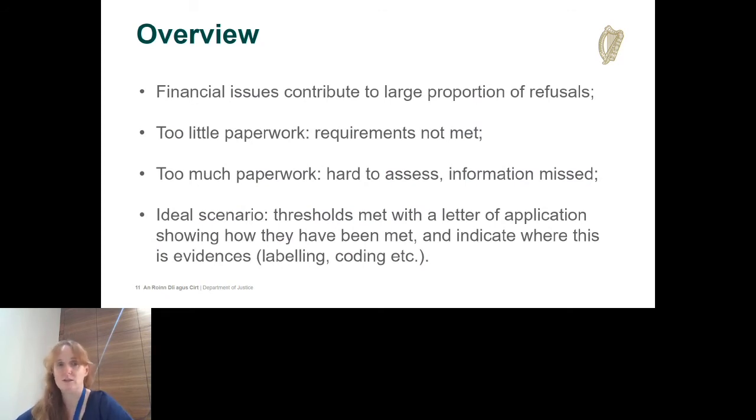The second scenario is where people provide us with too much paperwork. They don't give us clear financial information. They give us bundles and bundles of financial paperwork, and it is extremely hard for the visa officers to assess and find the relevant information. So again, that can result in a visa refusal. The ideal scenario is that, along with your financials, you give us a clear letter showing exactly how you have met the financials required, indicate where we can see those finances, maybe label them, code them, highlight things in bank statements if necessary. The clearer you can make your financials, the easier it is for the visa officer to assess your application.